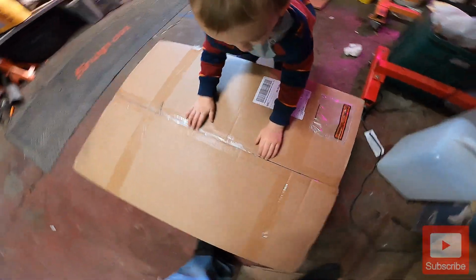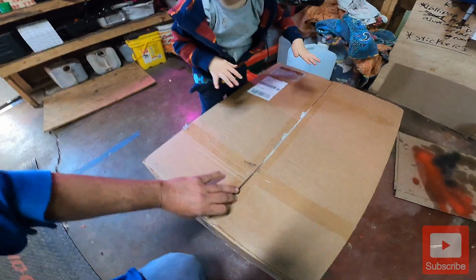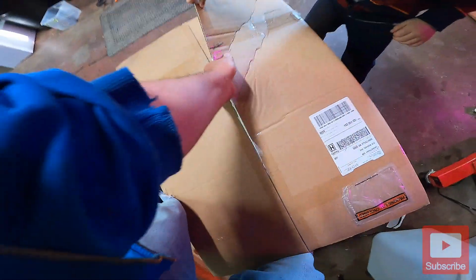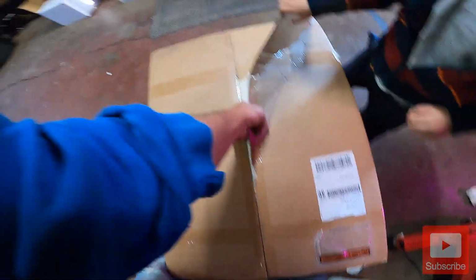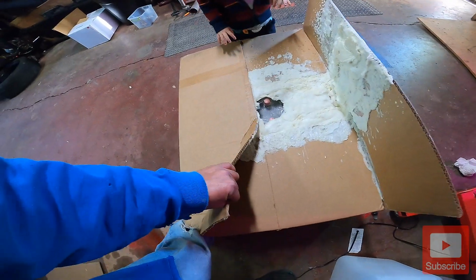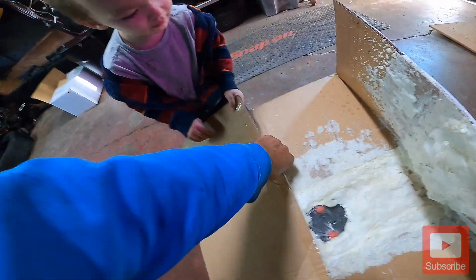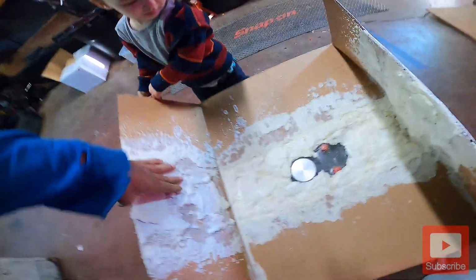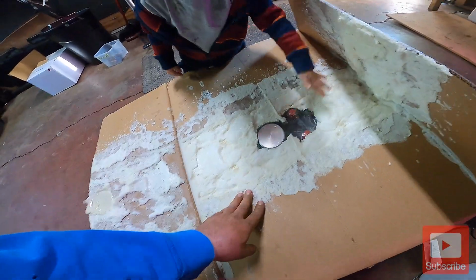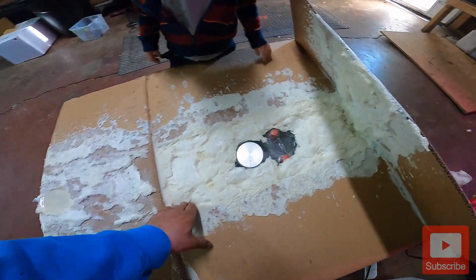Da-da-da. Wow! Open it up, Colton. Oh my word! What's going on here? It's full of... Come on, open. Did we open it up upside down? Yeah, a toy. Hold on here. Come on.